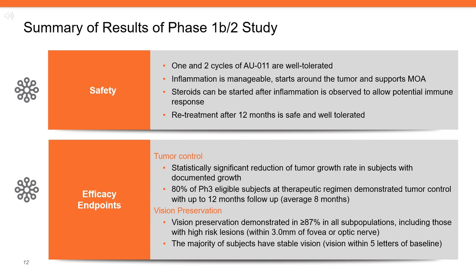80% of the phase 3 eligible subjects at therapeutic regime demonstrated tumor control with up to 12 months of follow-up, an average of 8 months. Vision preservation was demonstrated in over 87% of patients in all subpopulations, including those with high-risk lesions. The majority of subjects had stable vision within 5 letters of their baseline visual acuity.